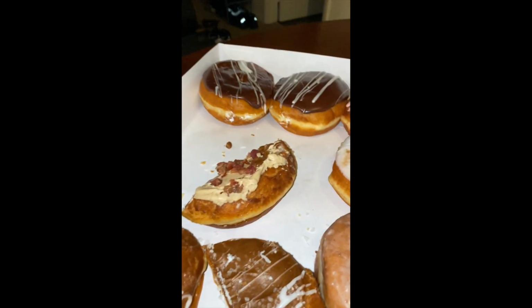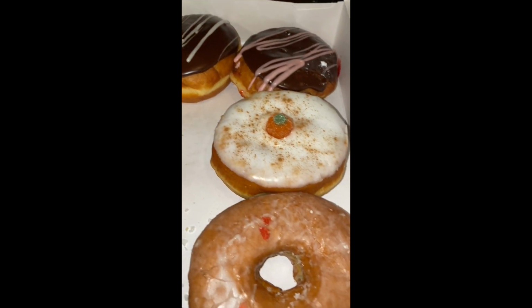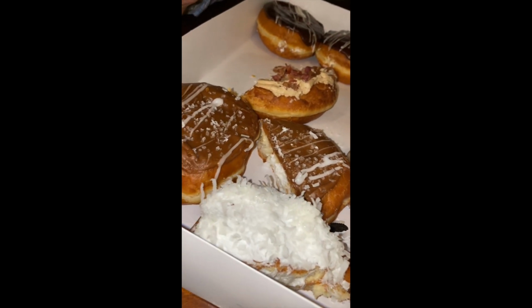I'm full. This is gonna be my last one. I probably won't eat until dinner sometime tomorrow night. But as you can see, these are some huge donuts. They give you generous portions, and they're amazing. So my advice is get yourselves over there pronto.